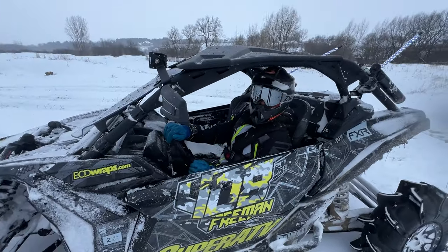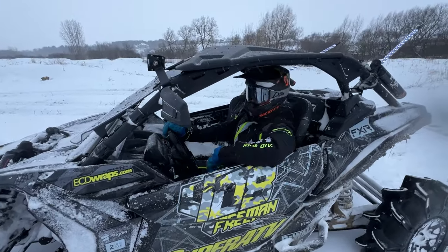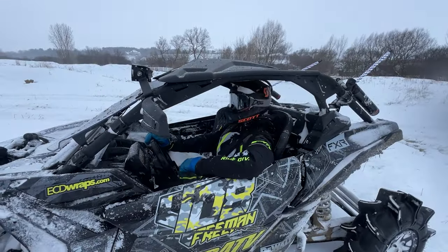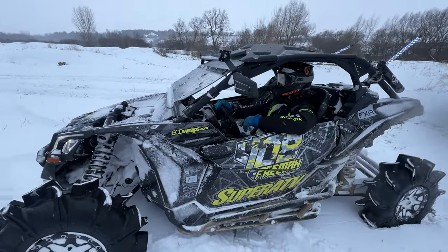I could burn through the whole tank of gas. And the tires maybe too. Yeah, as long as it cleans them off. Actually, it's cleaning off the machine a little bit here. Perfect. Excellent.